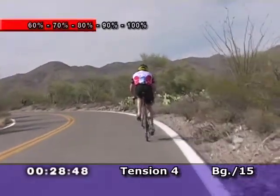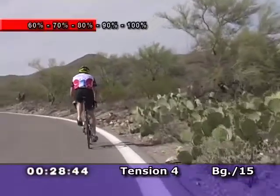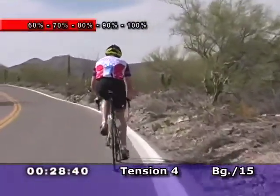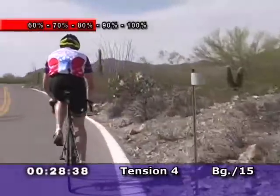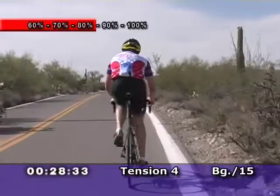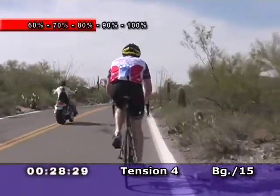Your cadence is probably 80 to 90 RPMs now. I want you working it, okay? This is not time to take it easy. We're going uphill. So you're on your trainer at home. You're trying to simulate the same effort I'm feeling right now on the roads. So whatever you feel like you need to do, do it. Get that tension up.